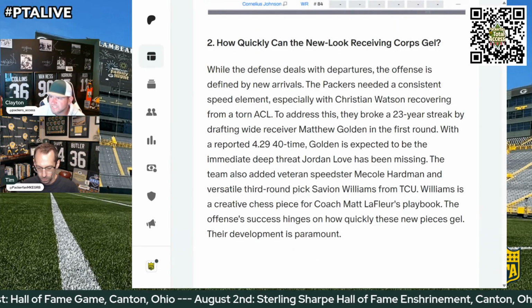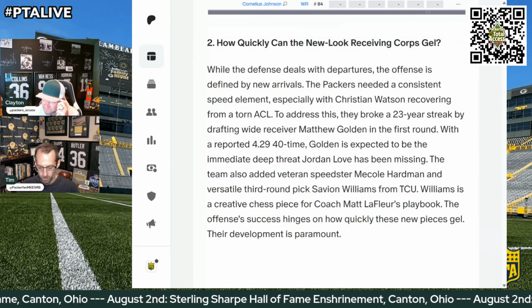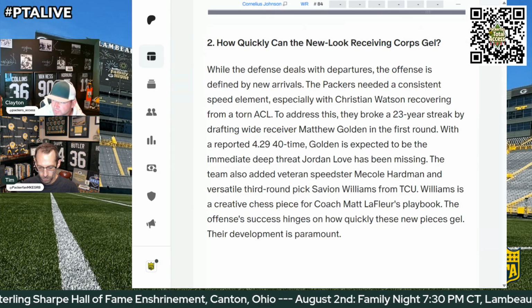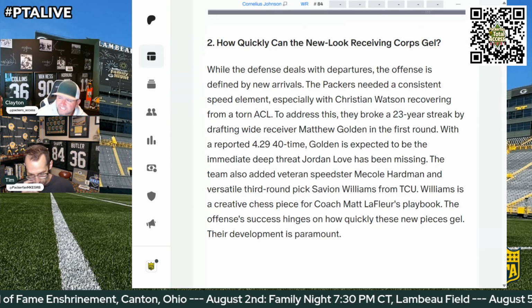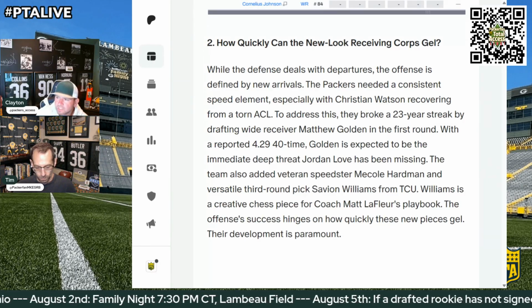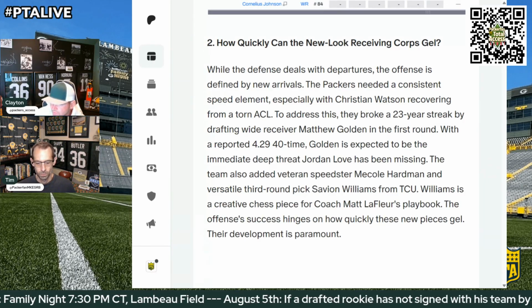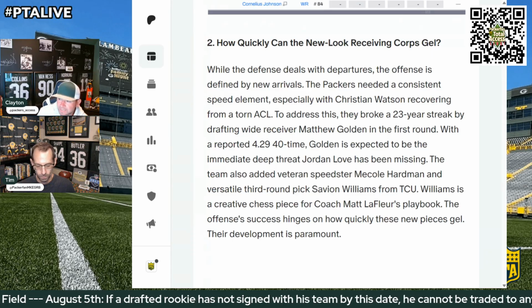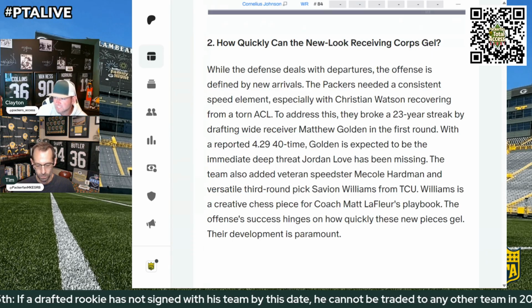While the defense deals with departures, the offense is defined by new arrivals. The Packers needed a consistent speed element, especially with Christian Watson recovering from a torn ACL. To address this, they broke a 23-year streak by drafting wide receiver Matthew Golden in the first round. With the reported 4.29 40 time, Golden is expected to be the immediate deep threat Jordan Love has been missing.